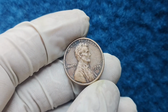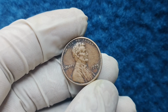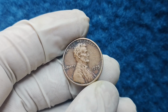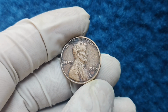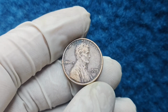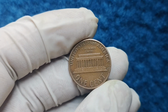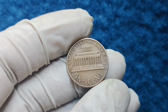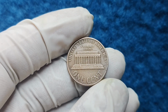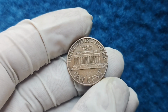Hey there, coin hunters. Imagine this, you're digging through an old piggy bank, maybe some spare change in your car, and bam! You find a regular-looking 1975 Lincoln Penny. No big deal, right? Just another 1-cent coin. But what if I told you that this little copper beauty could be worth a staggering $1.5 million? Yep, you heard that right, $1.5 million for a single penny.